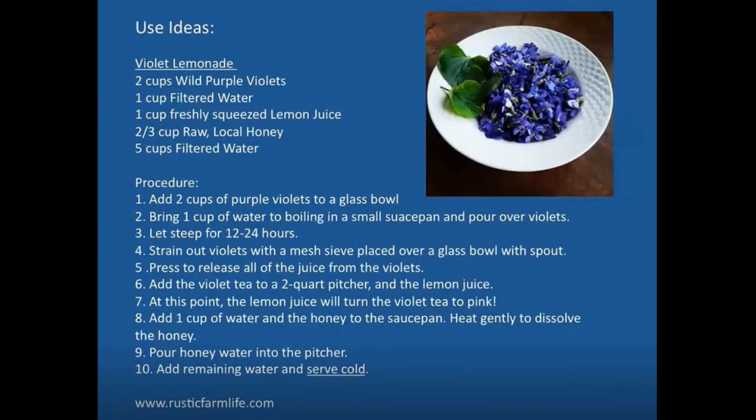So some ways to use them. You can make violet lemonade. So you can take the blossoms, and you can see the blossoms and the leaves, make a colorful rendition here in this dish. But 2 cups of the wild purple violets, or it could be yellow, but the purple is in this recipe. Use filtered water, 1 cup of freshly squeezed lemon juice. You can do 2/3 of a cup of raw local honey.